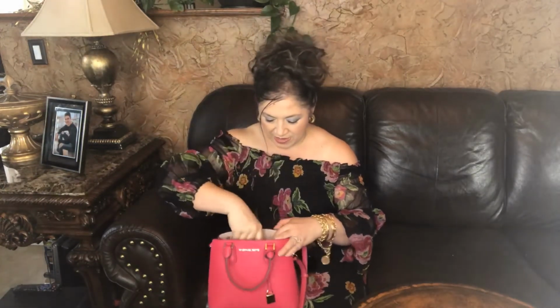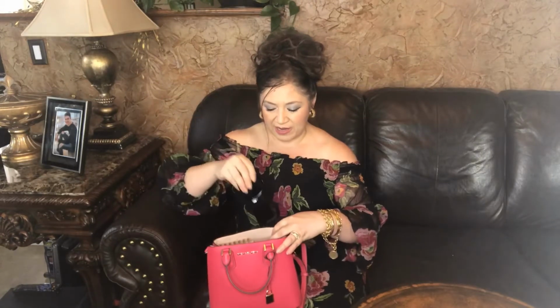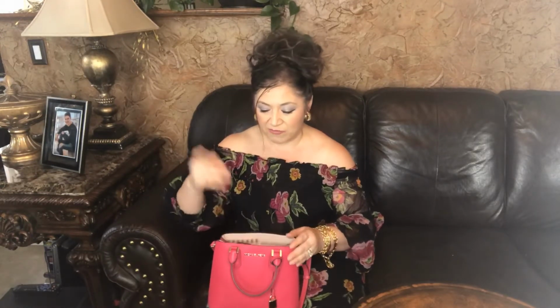And then I have my cute little notepad because I have been jotting down a whole bunch of things. I have been so busy, and I have been forgetting a lot of things, so I'm just having to write everything down. So I finally started carrying a little notebook with me. And anyway, this is the bag of the day. Now let's get to that unboxing, you guys, because I am ready to see it.